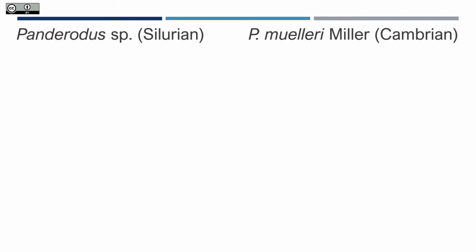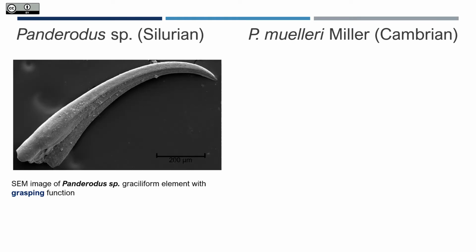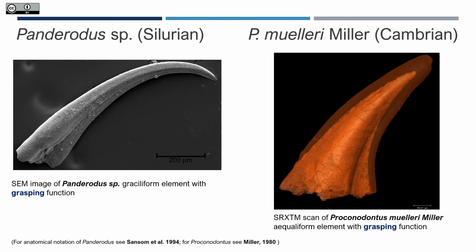I am working with Panderodus and the more primitive Proconodontus, two coniform conodont genera which are quite distantly related in space and time, but had a similar morphology and also most likely a similar function. One graciliform element of Panderodus has been selected and one symmetrical aquiliform element of Proconodontus muelleri. Both are referred to have had a grasping function while the animal was feeding.